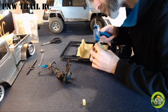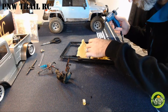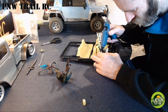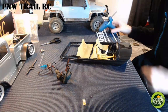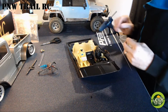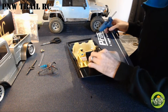Spot right here at the head. Definitely want to get that on there. There we go. Now that guy is in there. So that guy's going to be sitting in here like this. We will throw that right in here. It's got to be within arm's reach, you know.